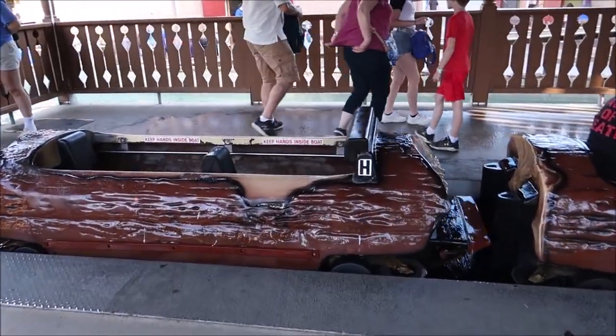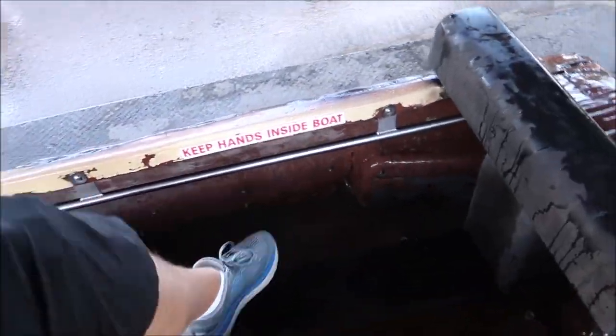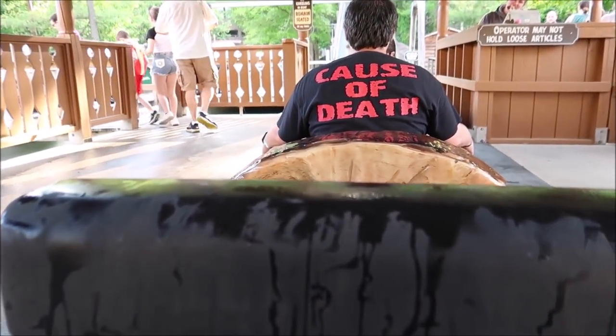All right, here is our flume log. Let's see how wet the bottom is on these. Oh, it's not that bad. Oh, me and Bonnie just hit heads. Are you ready, Bonnie? I'm ready. Yep, I got my hat ready to go.